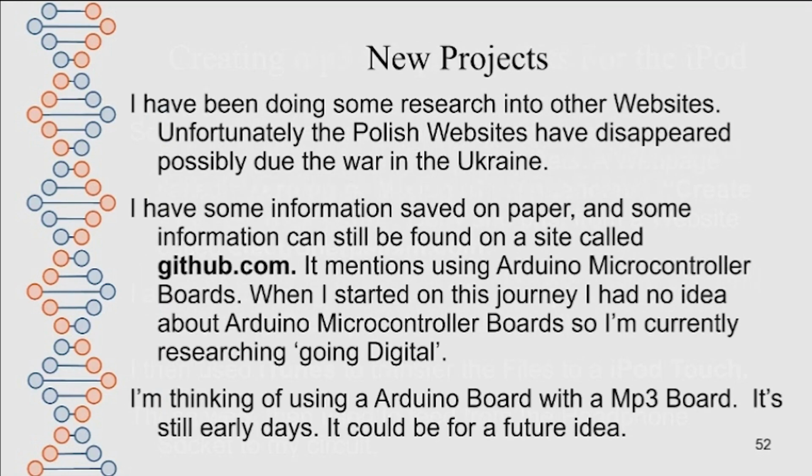New projects. I've been doing some research into other websites. Unfortunately, the Polish websites disappeared, possibly due to the war in Ukraine. I don't know, they disappeared last year. I have some information saved on paper, although some information I can still find on a site called github.com. It mentions using Arduino microcontroller boards. When I started this journey, I had no idea about Arduino microcontroller boards.